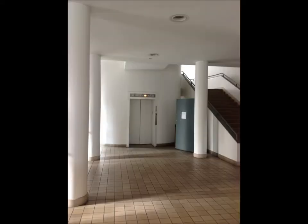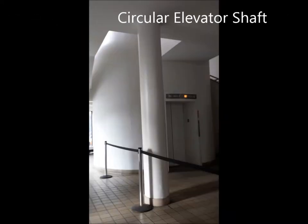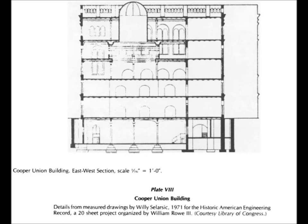The Foundation Building has several architectural innovations. Peter Cooper had a round shaft built inside the building to transport goods by pulley. This turned out to be a forerunner of the modern elevator, and an elevator was indeed later installed in the shaft. The Foundation Building features two significant firsts in its construction.